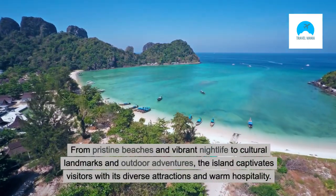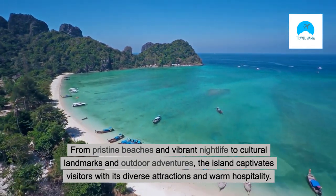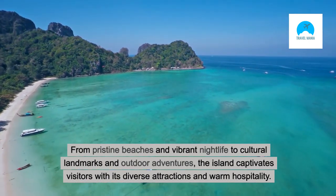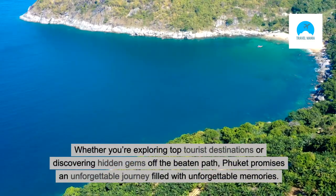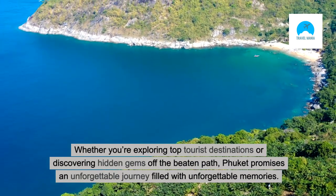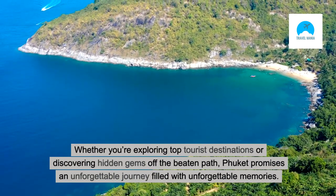Phuket offers a wealth of experiences for travelers seeking adventure, relaxation, culture, and natural beauty. From pristine beaches and vibrant nightlife to cultural landmarks and outdoor adventures, the island captivates visitors with its diverse attractions and warm hospitality. Whether you're exploring top tourist destinations or discovering hidden gems off the beaten path, Phuket promises an unforgettable journey filled with unforgettable memories.